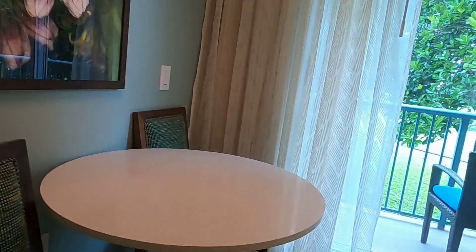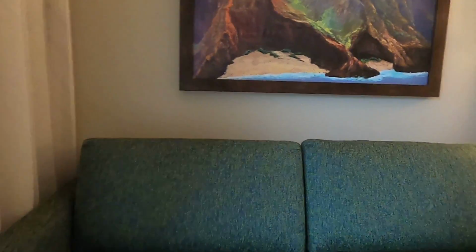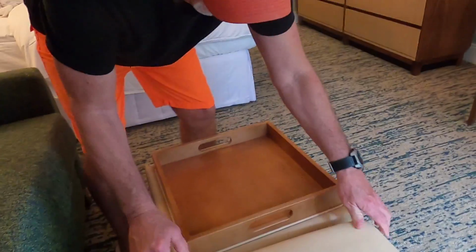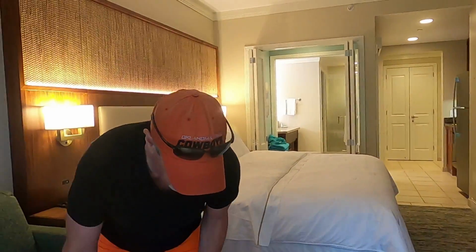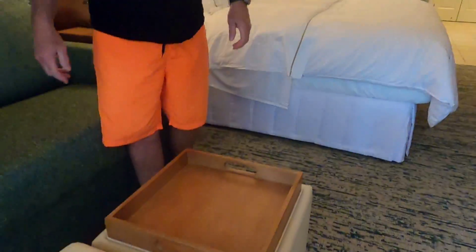We have a table and a couch. Is this couch a sleeper? I'm sure it is. It's a sleeper sofa. Storage in the ottoman. So this one is much bigger. So this one's much better.